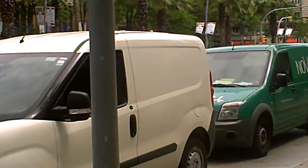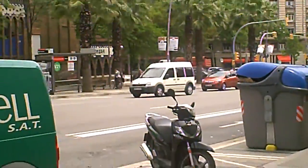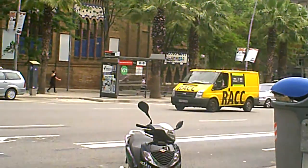Sombra, is it saying something? Sobra or Sombra? It appears to be written there. Sombra seems to be written down there. Okay, I'll get some photographs.